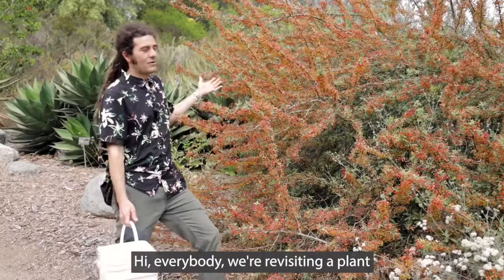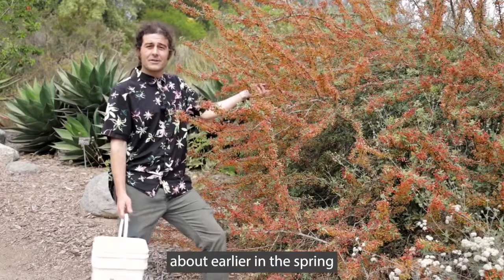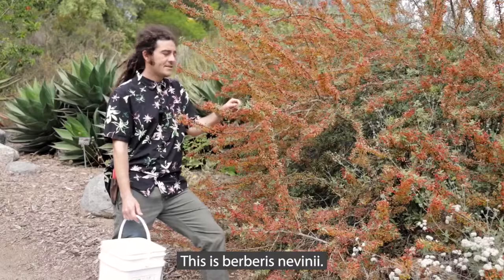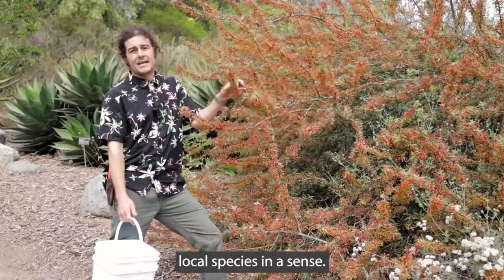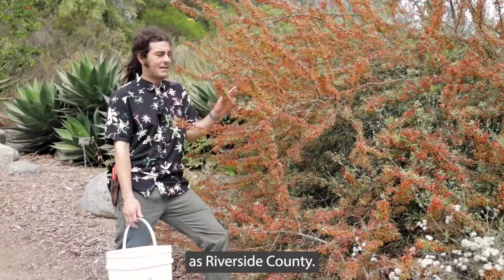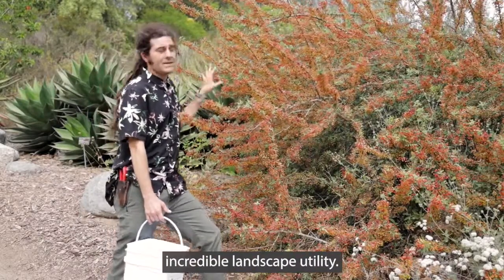Hi everybody, we're revisiting a plant that I talked to you about earlier in the spring when this thing was just covered in yellow flowers. This is Berberis nevinii. It's an incredible local species in a sense. It actually doesn't come from San Diego, but it does grow as nearby as Riverside County. Incredibly underrated, incredible landscape utility.